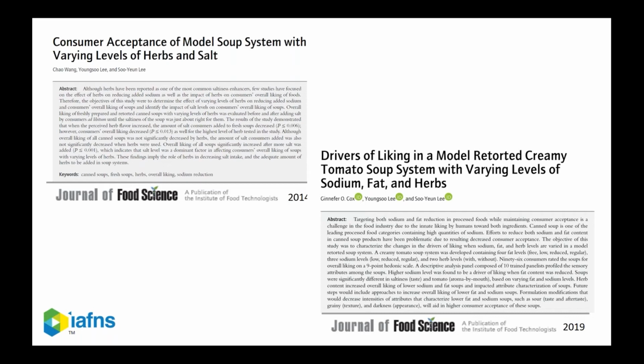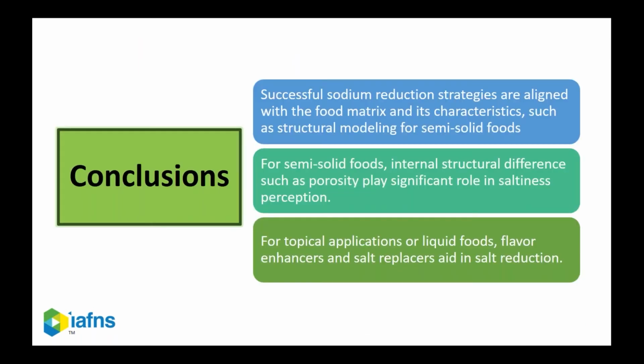Also, in a retorted process soup system, we have shown that varying levels of herbs can mitigate the reduction of liking in reduced sodium and reduced fat products, and that there's a relationship between reduction of salt and fat and herb, and how you can manipulate those ingredients to make sure that you aim for a certain reduction without losing consumer acceptability.